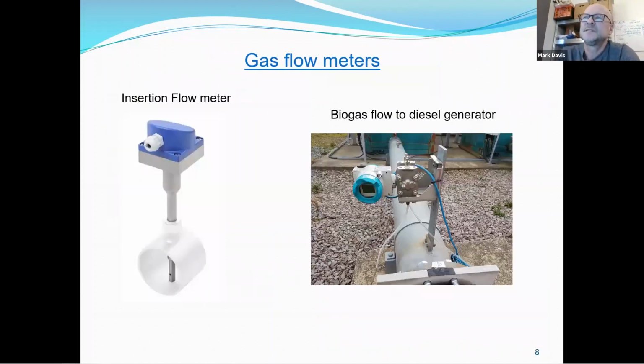Gas flow meters, relevant for water treatment. If you have biogas generation, which you use for generating power, you will want to measure that, and you can use different types of flow meters for that. The one on the right is an example of biogas going to a containerized diesel generator. It's quite a common application. This flow is slow, and it's also what we call dirty. It's corrosive. It may be wet as well.